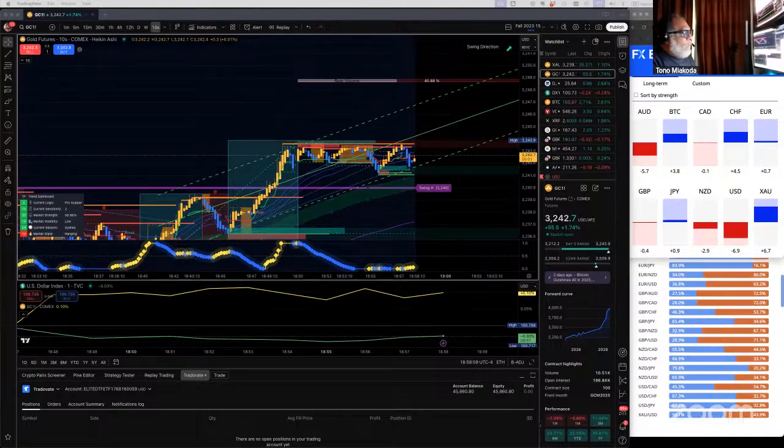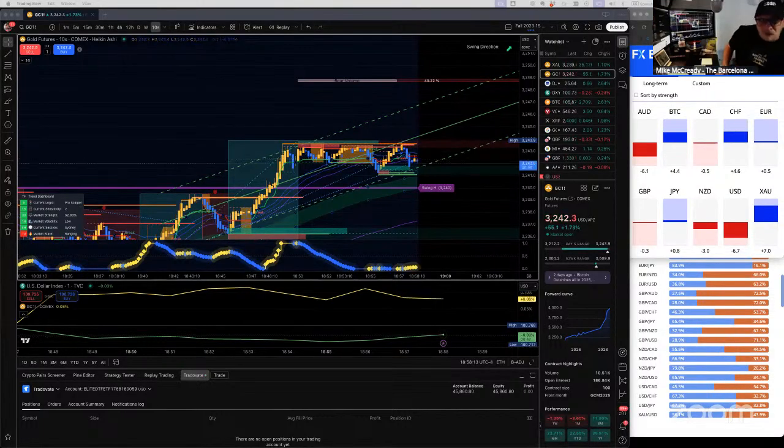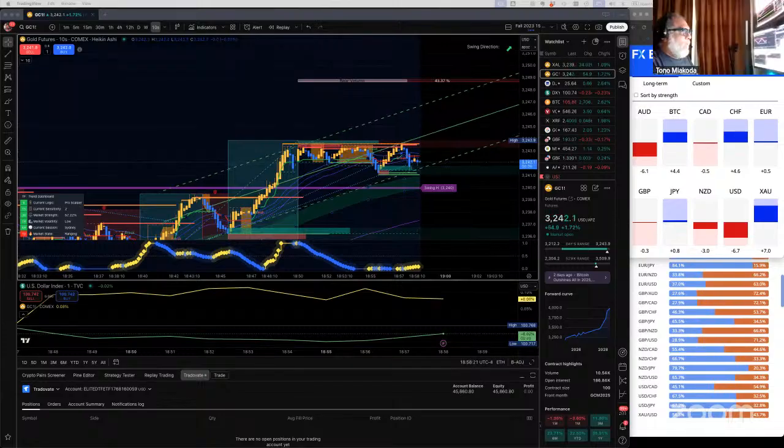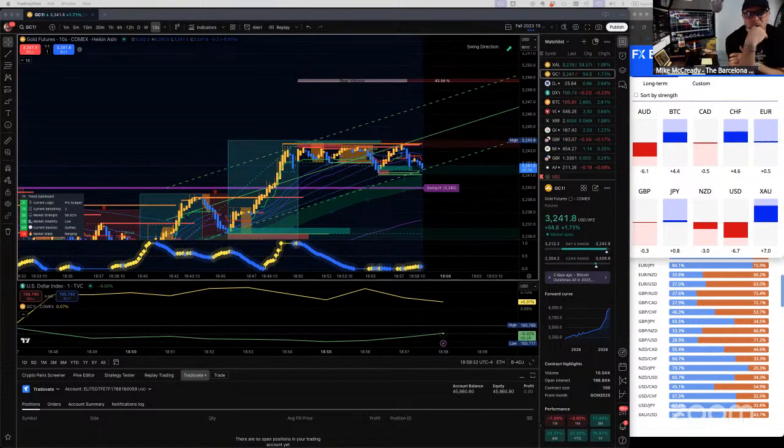Okay. But if it does give me the 500, then I'm going to stop trading for the session. Doesn't mean I won't still hang out here if everybody's here, but I'm just going to stop trading. Right. And so it really forces me to only take A+ setups that are already in momentum. That's a good thing.